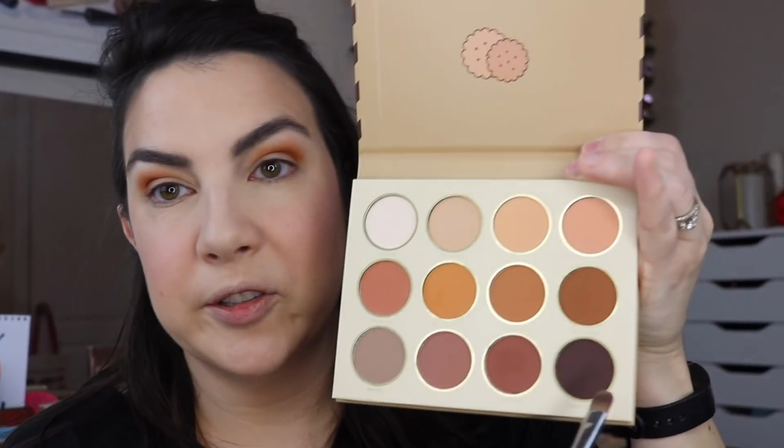Now we're going to take Devil's Food, this deep, rich brown here, and we're going to get that on our lid and probably into our crease a little bit too. Nice intensity. So far, I just don't have any complaints about this matte formula. It's going on smoothly. I have all that experience with the matte ColourPop palette, the Biggie, which really is great because you're getting so many tones. But if you really just like the warm browns, I mean, $7.50.